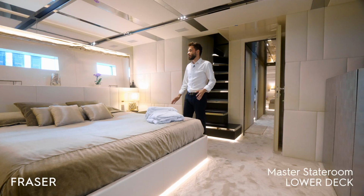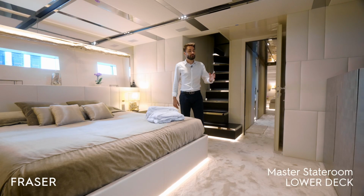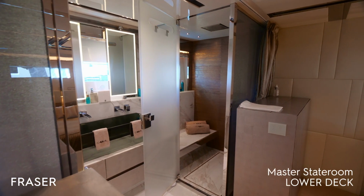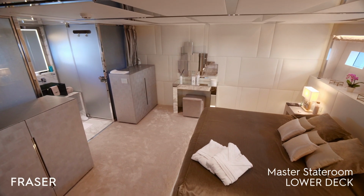And now we are on the master cabin. This is a full beam cabin with a bathroom and a staircase that takes you directly to the main salon and a walking wardrobe.